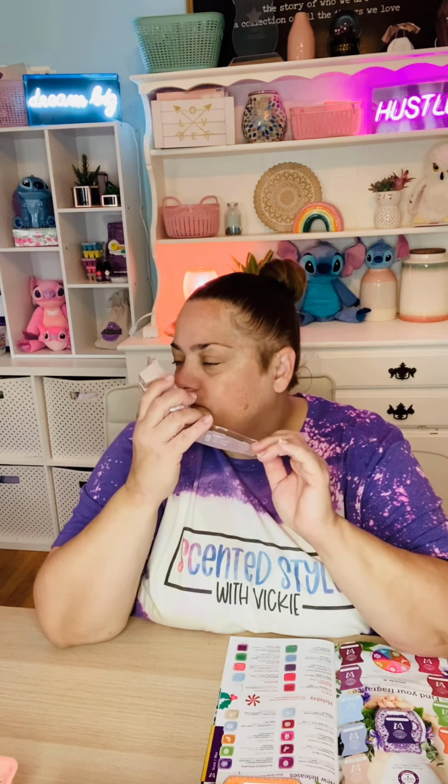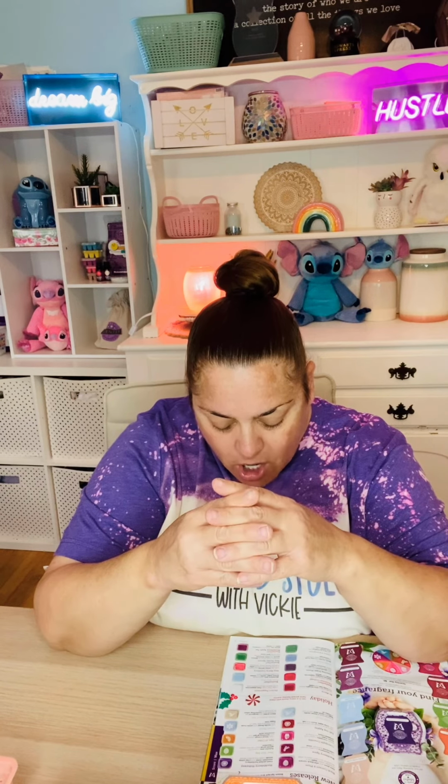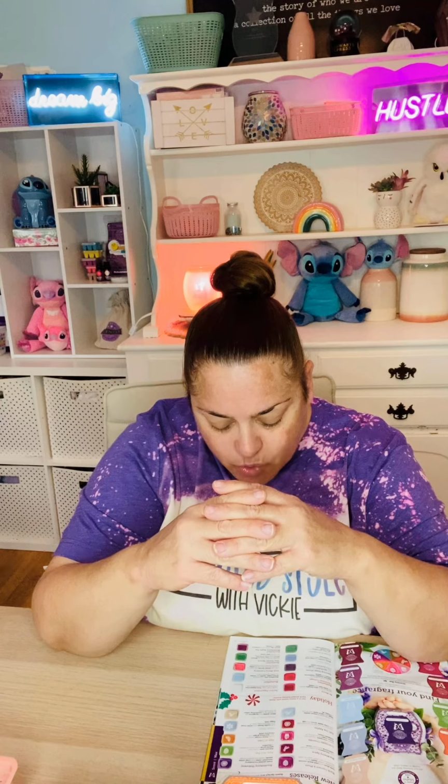No. I don't like it. I don't like it at all. Okay. So that's white amber and bergamot wrapped up in comforting cotton for a smooth finish. So Vicky votes no thank you on that one. No thank you. All right, so that's the 10 new release scents.